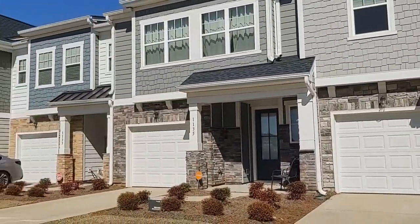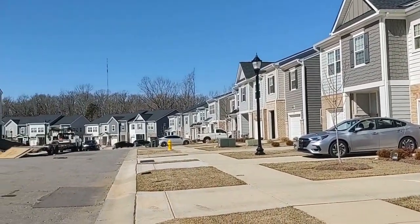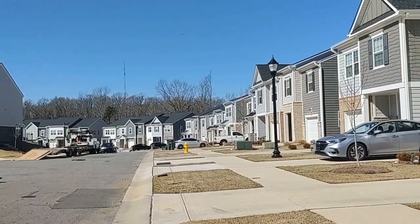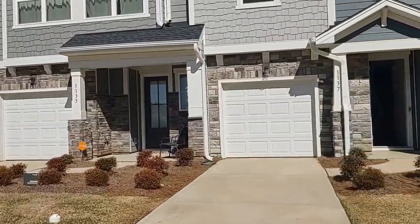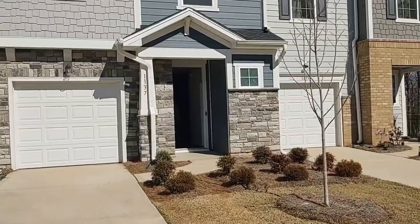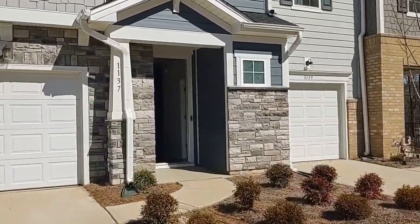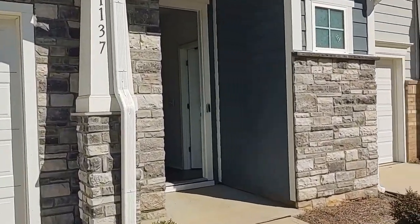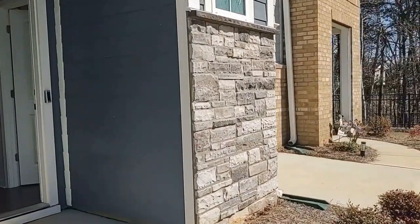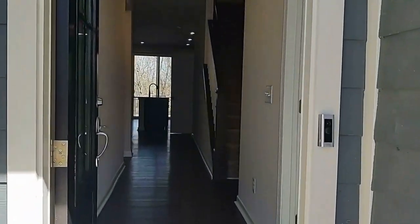1137 Gray's Mill Road in Charlotte, North Carolina. This is a townhome community. This community features a dog park, a picnic area, playground, pond, recreation area, and walking trails. Let's take a look inside.